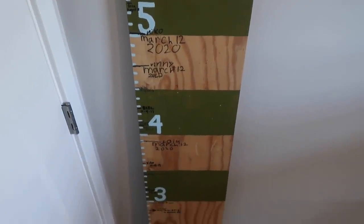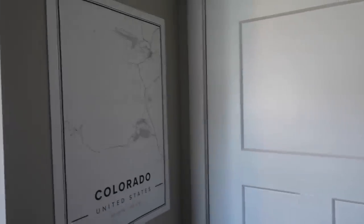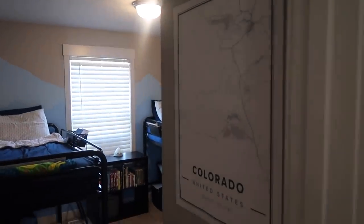So the last thing that's on the wall here in the room is a really cool poster that I had printed of a special place we went in Colorado when we all fell in love with the mountains. So I have that map printed and hung right here by the door.